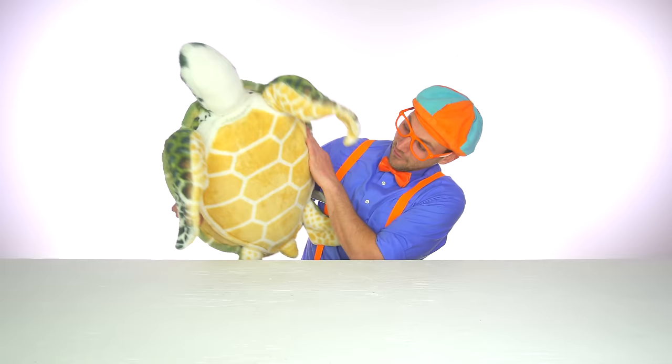Look at this tortoise! Turtles and tortoises move really slow, like this.